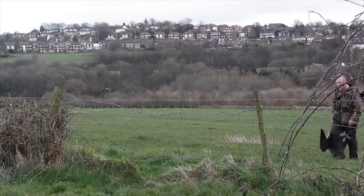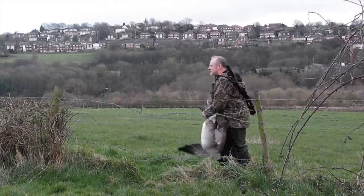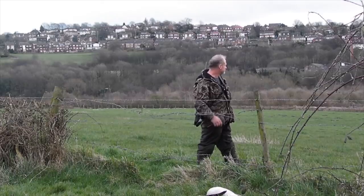So if the police and the protesters win in taking my guns off me for doing pest control, where do we stand? If my guns are removed from me for doing something that I was given a licence to do in the first place, who's next? You know what I mean? Someone will ring up and say, you're out there shooting pigeons in a field, I don't like this. West Yorkshire Police has set a precedent. They will send an officer down and take your guns off you because we don't like you shooting pigeons in the field. What are we supposed to do?